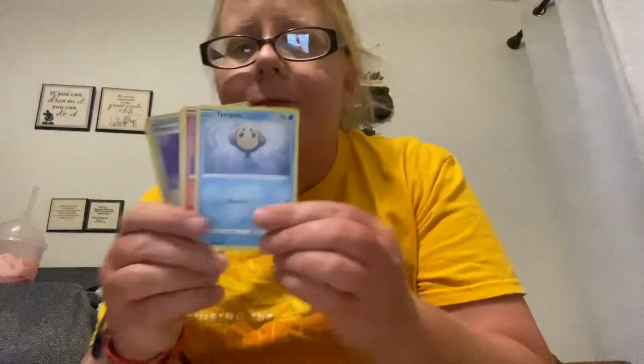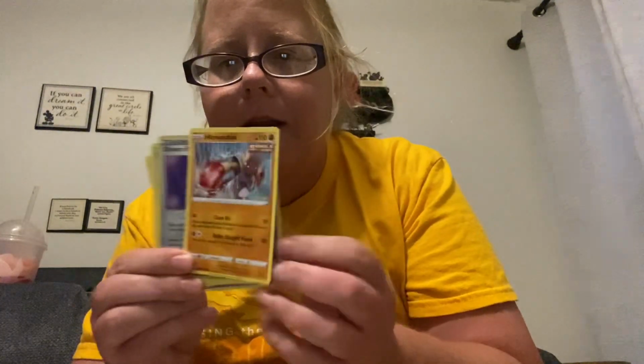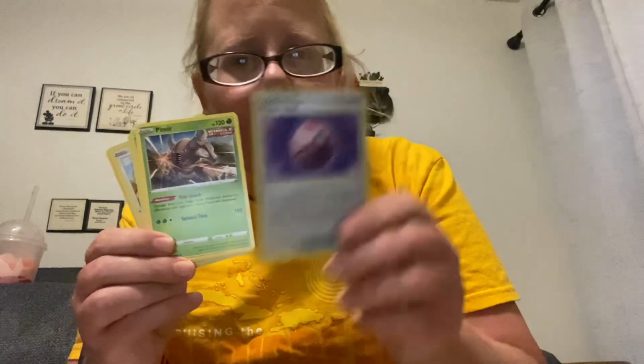Let's see if we can get anything. Nope. I can only tell we didn't get anything because the card's green. So, wonk wonk. All right. Eva. Kiva. Is that a Pokeball? What is that? A dream ball. That's cool. And a pencil. Wonk, wonk, wonk.